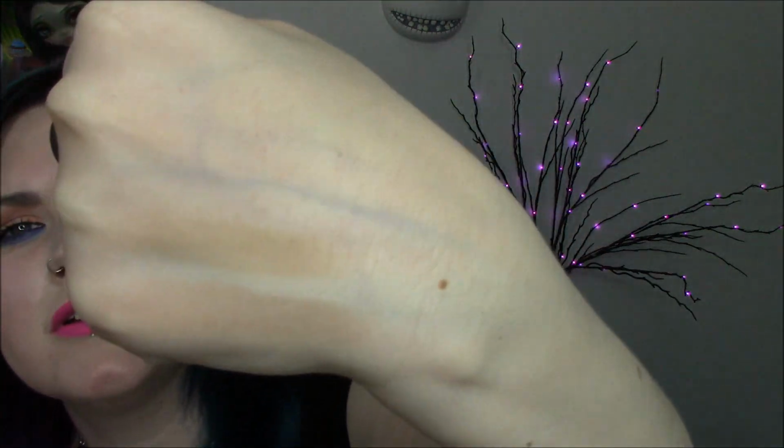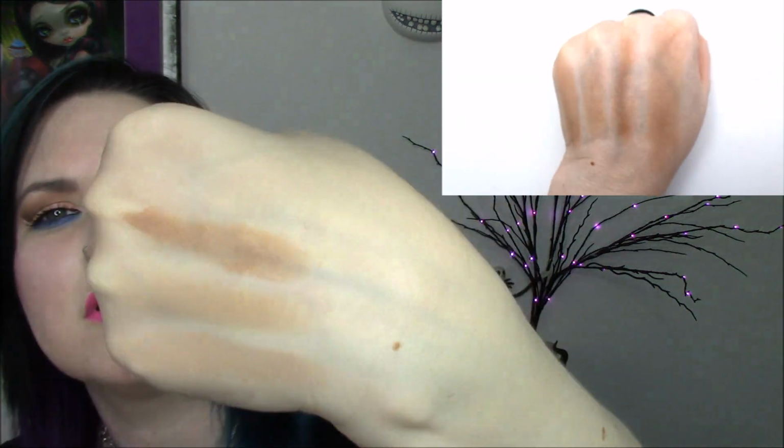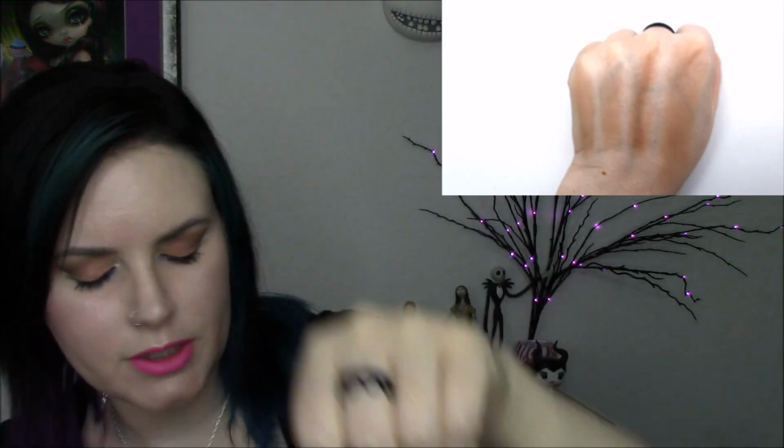So that's Alpha, this the one up here. And this is M Cosmetics Chiaroscuro Stick in Fair. This is actually one of the best products that M Cosmetics makes, and Fair actually is a really good match for fair skin. I'm not a fan of the highlighter because I feel like the highlighter is too subtle for my taste. But this is the Fair side for contouring. There it is, blended in a little bit.